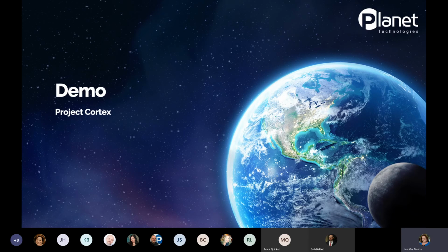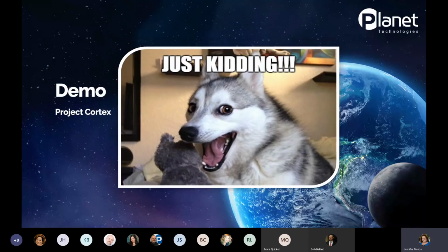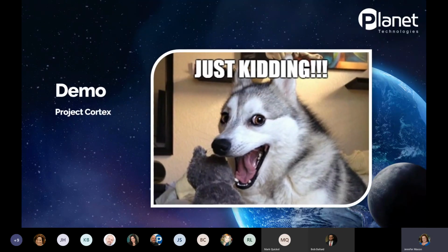I put a slide over here that we were going to do a demo, and then I put in our little dog saying, just kidding. They have this one locked up. They are not letting anybody near this one until they're ready to launch it. So this is not something that we can give you a demo on just yet, but we are in several of the partner programs. In fact, two of us were out there last week. Mark and I are in a partner program.